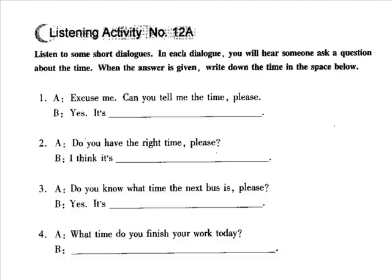Listening activity number 12A. Listen to some short dialogues. In each dialogue, you will hear someone ask a question about the time. When the answer is given, write down the time in the space below.